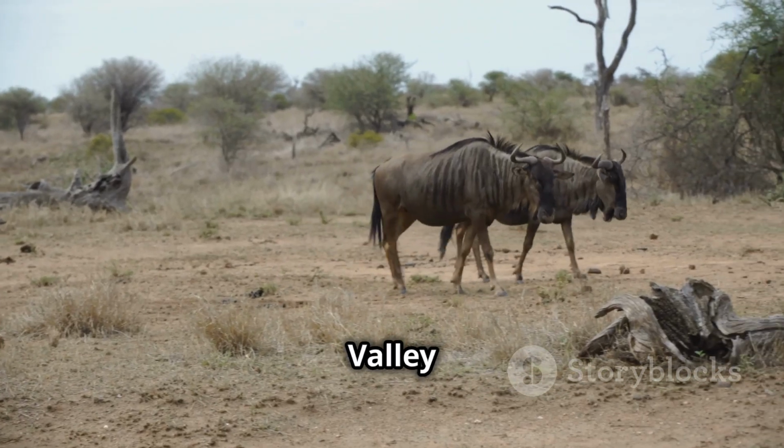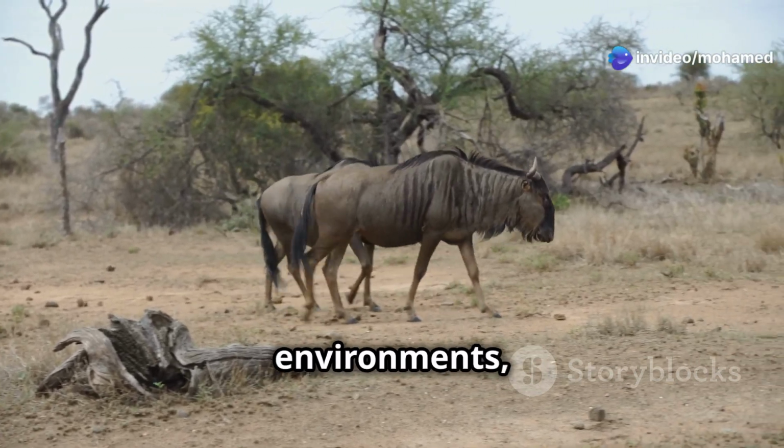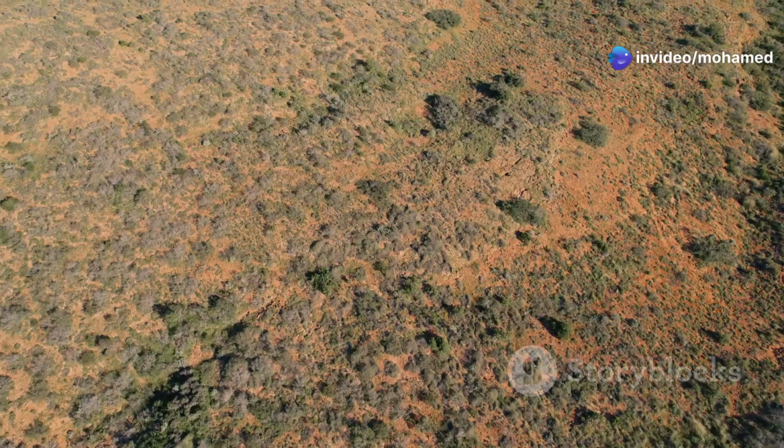The East African Rift Valley is a testament to the resilience of life, showing us that even in the most extreme environments, life finds a way.